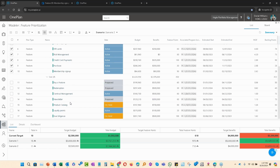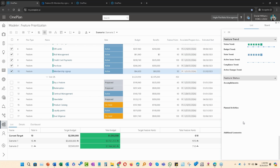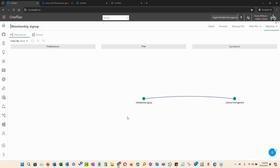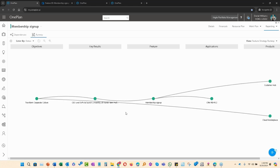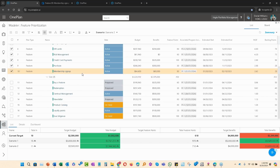And at any time, if you wanted to go into any of the data set for the epics and see where they're at, and see how important this particular epic, membership sign up, is in terms of contribution to our OKRs, here's where we can go to our visualizer again and see, first of all, there's a dependency on it. So we need to make sure that if we don't do membership sign up, contract management won't get done. But then we also get to see here that membership sign up is driving a key result for our CEO and SVPs, and also from our transform corporate culture objective. So very quickly, I can see the contribution of that specific feature if we decide not to include it.